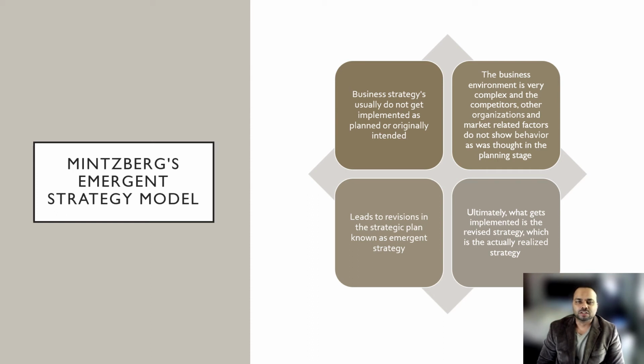It leads to revisions in the strategic plan, and that's called emergent strategy. So if you were asked what's Mintzberg emergent strategy, it's revisions to the initial original strategic plan according to the current situations that you're facing. Ultimately, what gets implemented is the revised strategy, which is actually the realized strategy.